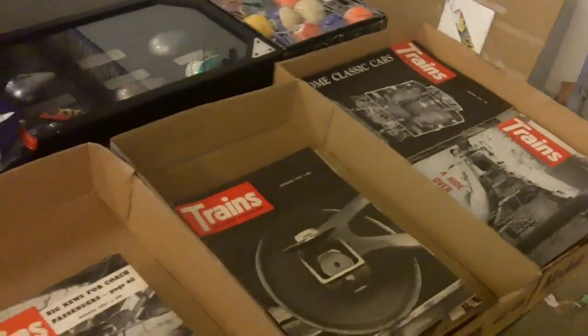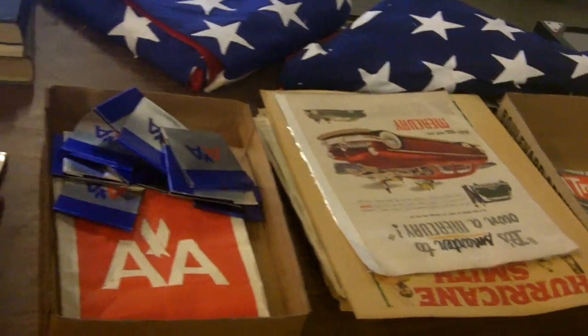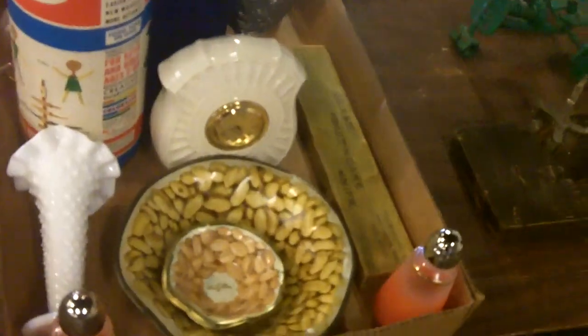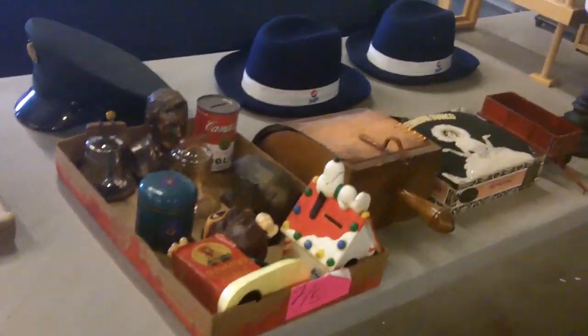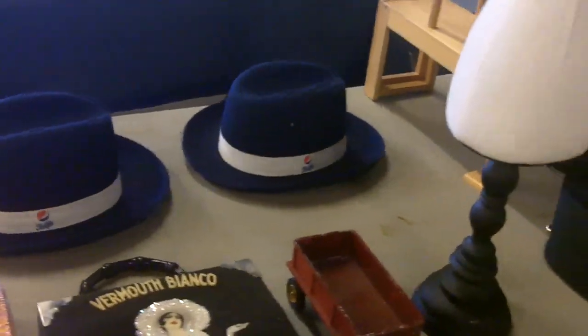Train magazines, a couple more flags, American Airlines stuff. That could be something. Neat little primitive handmade tractor. Mr. Peanut stuff in there. Those are neat. Some books. And there's not a ton of stuff on these tables, so they could go 80, 50, 30, 20, 10, 5, then selling it all.